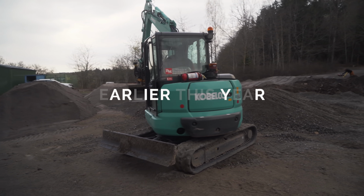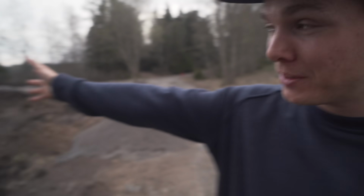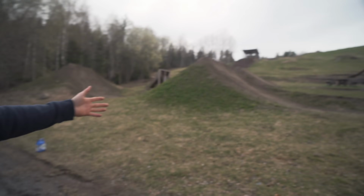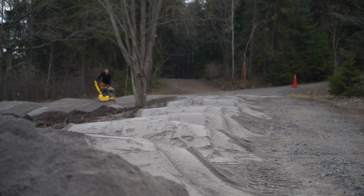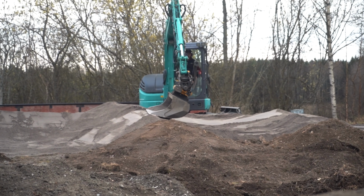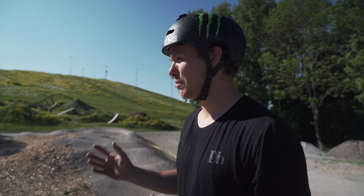So over the last couple of weeks, there's been some big changes going on at the compound. If you quickly just pan to the left hill, they're currently building a big pump track next to the jump. So we have the jumps here, and then we have a pump track going on here. Over the last week, they've been stacking up some dirt, and they're currently working on just finishing it up. Yeah, they literally just came here.